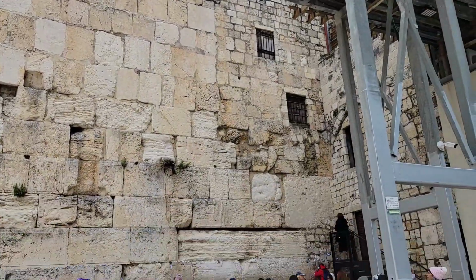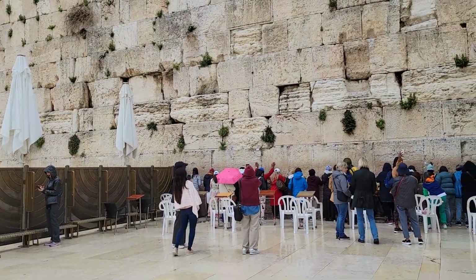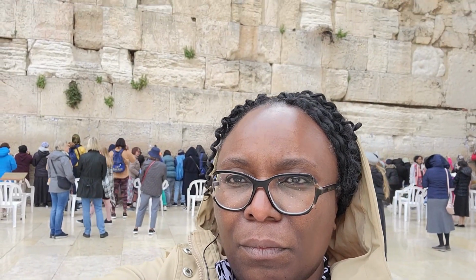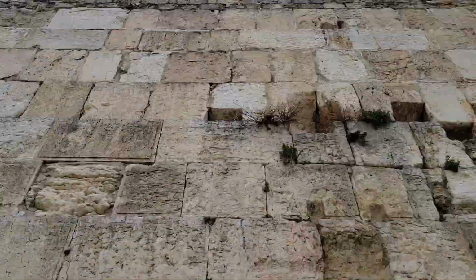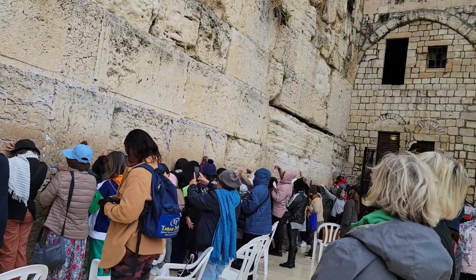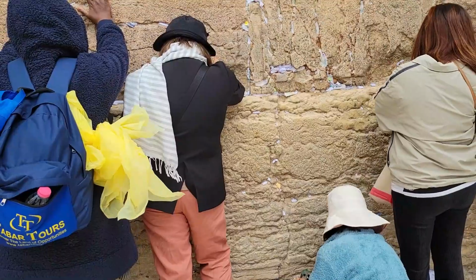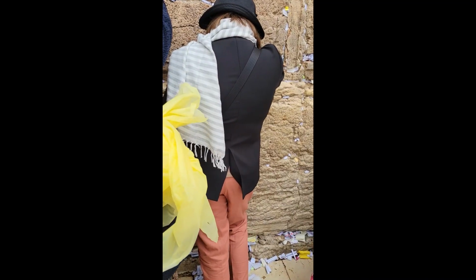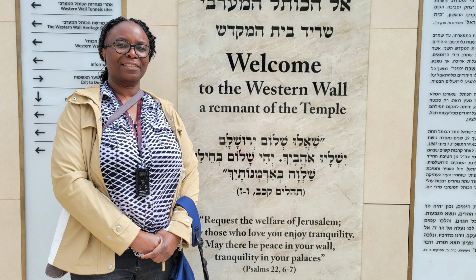So the Jews come to gather at the wall to pray and weep. Many people also come from all over the world to pray at the wall because of God's promise regarding the temple. So they stick their prayers in the crevices of the wall, trusting that God will answer their prayers. I was at the wall, and there's me touching the wall. The Wailing Wall is the closest the Jewish people can get to the Temple Mount.